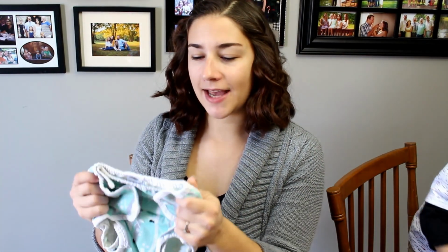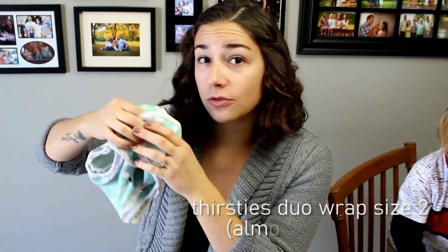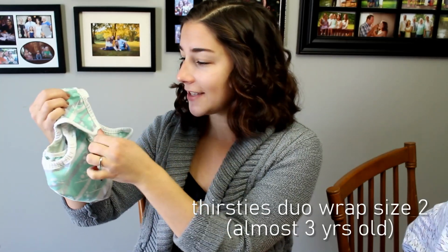So the first diapering system that I ever bought were a set of 6 Thirsties size 2 covers. They're Duo Wrap covers, along with some pre-folds that I no longer use. I think I turned them all into fitted diapers, but I don't really use pre-folds anymore. So this is the oldest cover that I have, and it's about, I would say, 2.5, almost closer to the 3-year-old mark. So that's how long we've been using this.